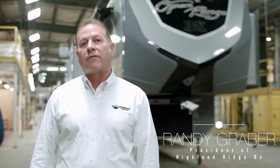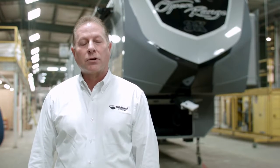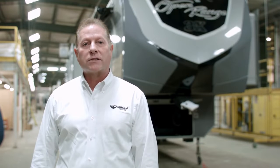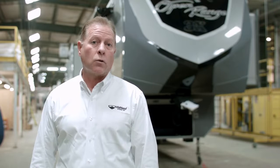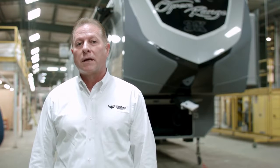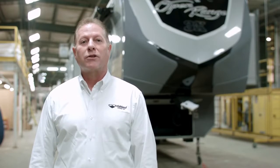You're about ready to go on a factory tour to see our product built from start to finish. You're going to see what sets us apart from the rest of the industry and why we have continuous improvement in our product. You're going to see why we are more room and less weight. You're going to see why we have a 2-year transferable warranty. So enjoy the tour.